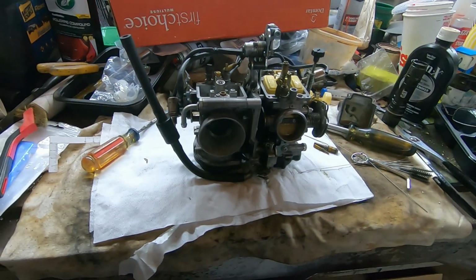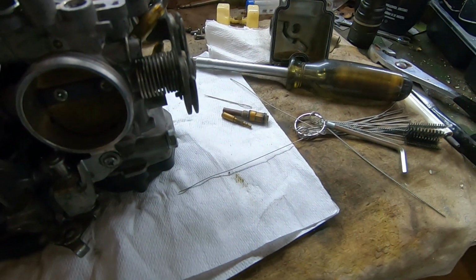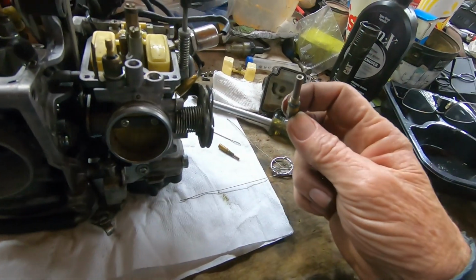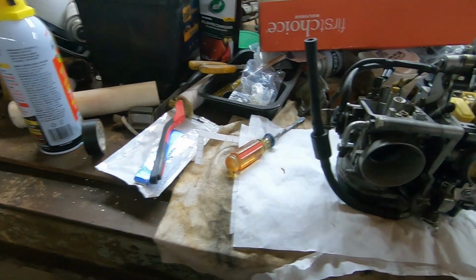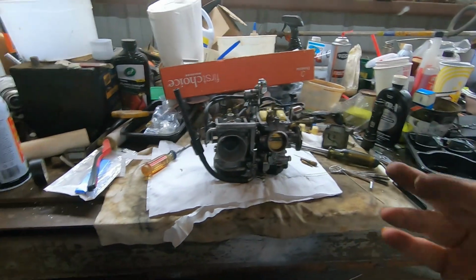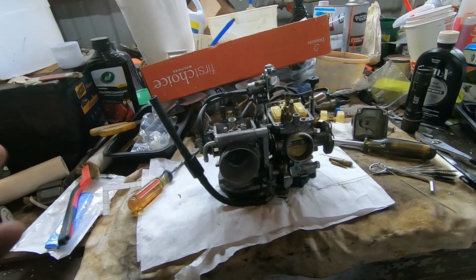All right, well, folks, I probably won't show cleaning these, because I don't want to bore y'all with cleaning jets and stuff like that. But anyway, I'll be right back.